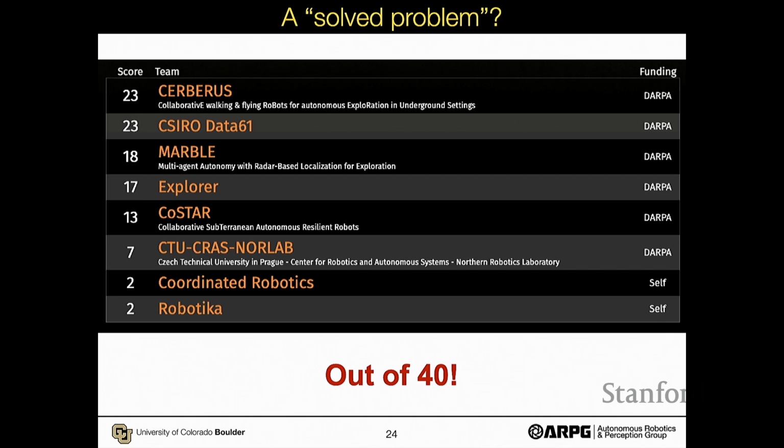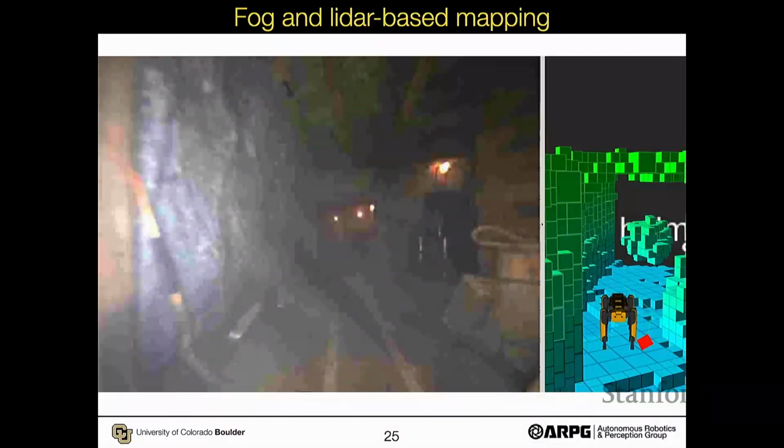I think we did a great job. I'm not minimizing the effort. I am merely saying there's a lot further to go before we have any confidence in fielding any one of these systems. And now I'm going to switch gears.